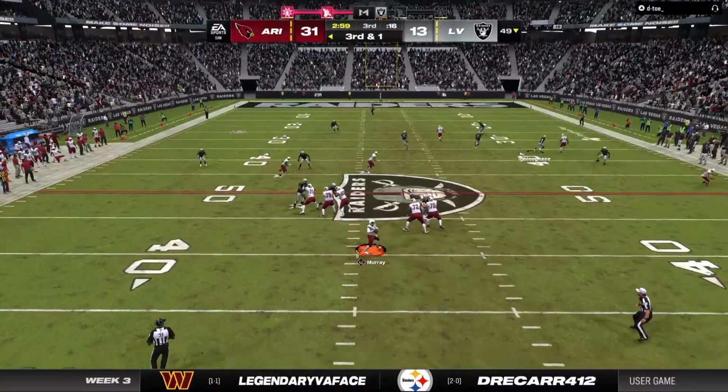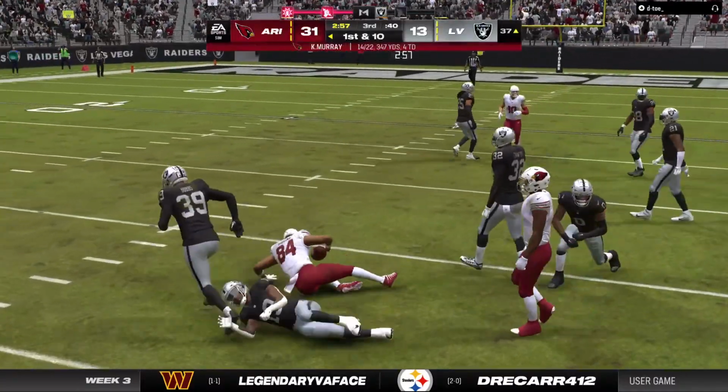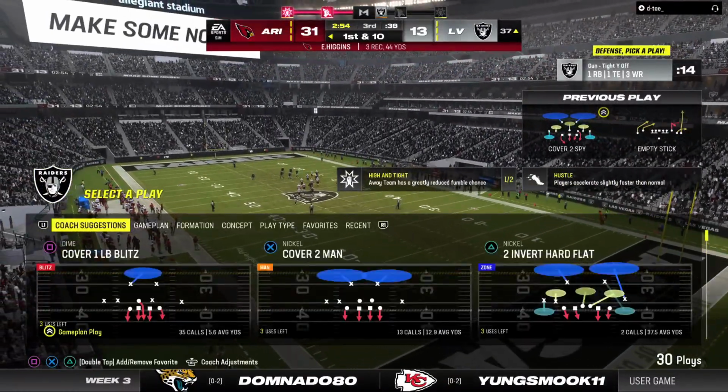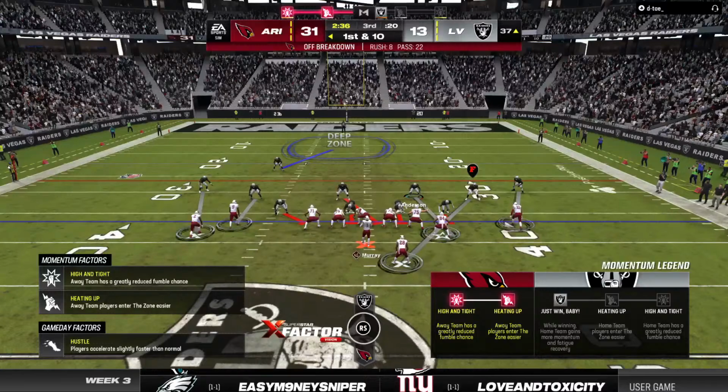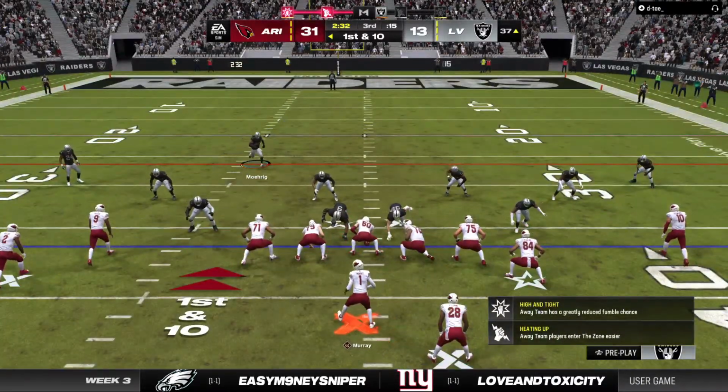Murray to air it out again. Pass taken in by his big tight end. And he's going to have another first down as the tackle comes at the Raiders' 37. A little surprise pays off on 3rd and 1. Pass instead of run. Gets him 15 yards.